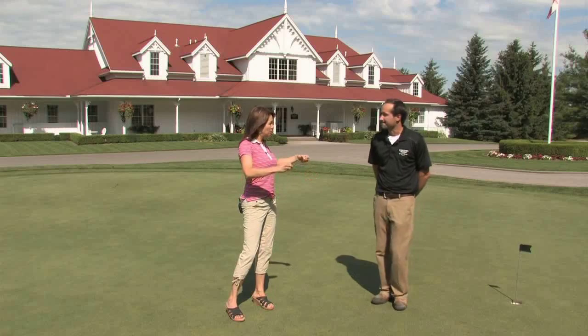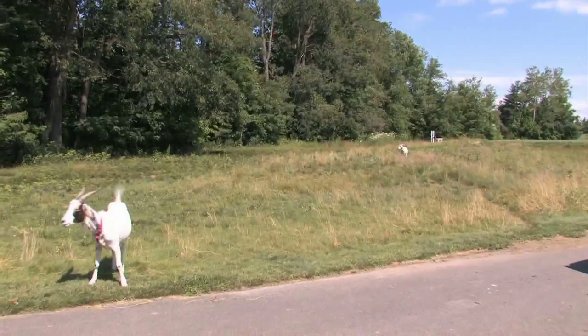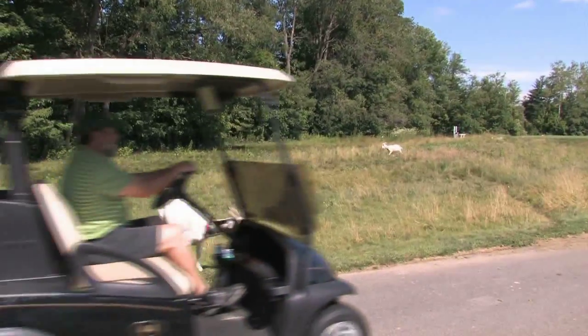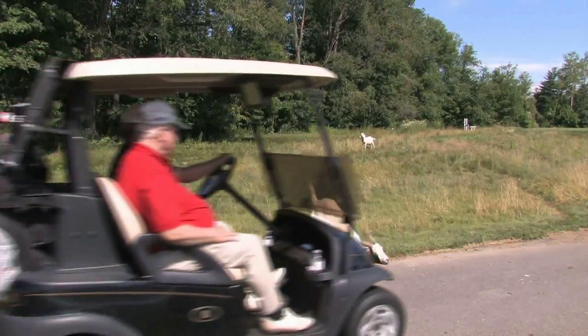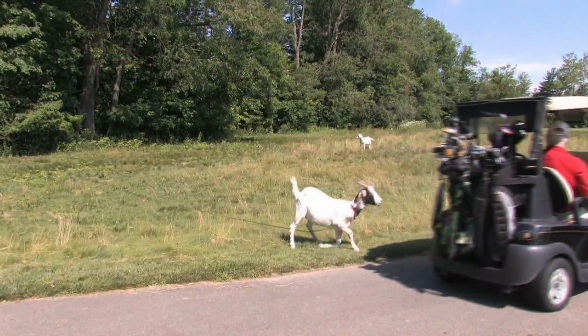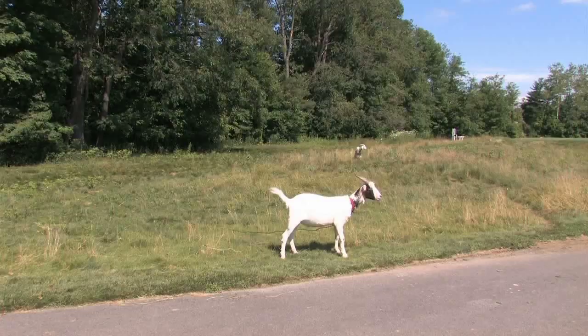Now, okay, we need to talk about these goats that you have, because the average person doesn't have goats floating around in their yard, but you have goats that actually are functional and have a job. Yeah, we have 2 working goats here. They're named Brock and Lee. Very nice. They're 2 male goats.